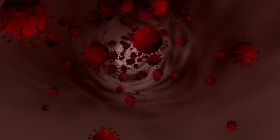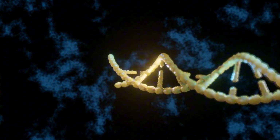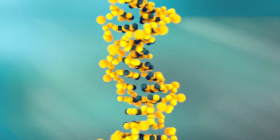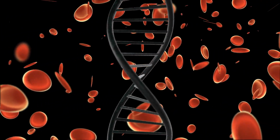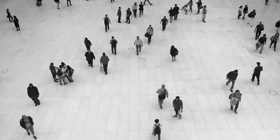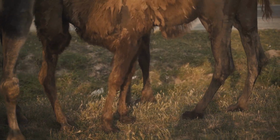Why do these differences exist? Let's look closer. All living things are made of cells. Inside each cell is a nucleus. The nucleus contains chromosomes, and chromosomes contain DNA. DNA is made up of genes, and these genes carry information. They give the cell instructions and determine how the organism looks and behaves. And that DNA is unique to every individual. That's why no two animals are exactly the same.